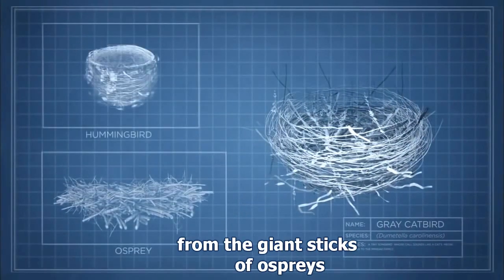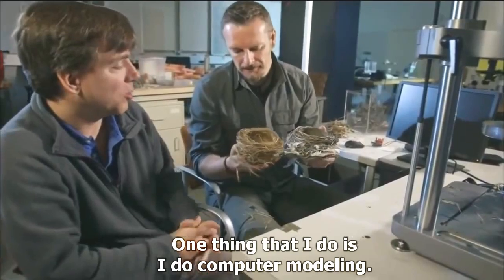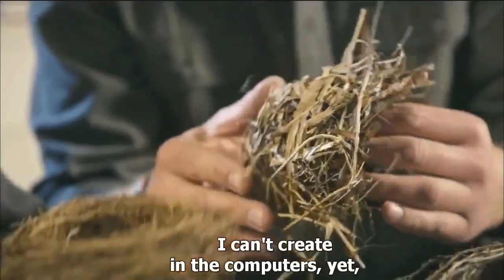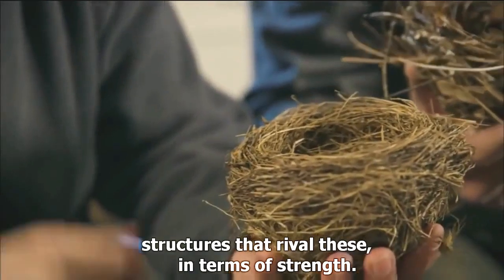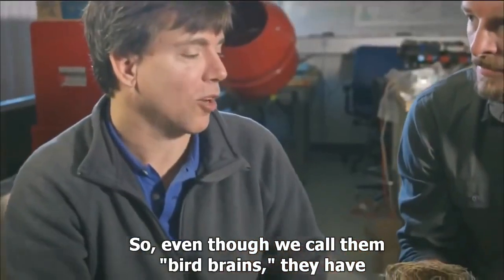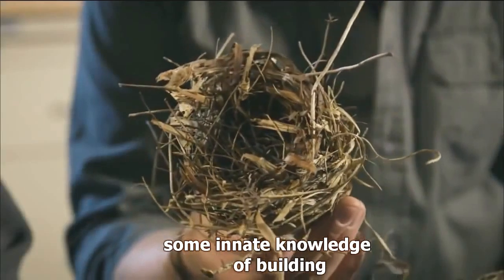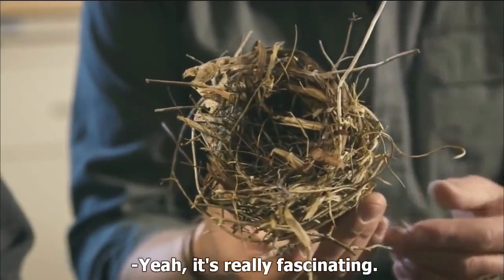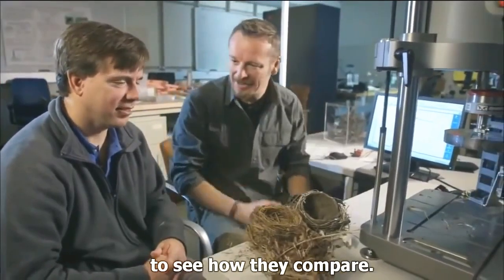From the giant sticks of ospreys to the spider silk thimbles of hummingbirds. One thing that I do is I do computer modeling. I can't create in the computers yet structures that rival these in terms of strength. So even though we call them bird brains, they have some innate knowledge of building that we can't master. Yeah, it's really fascinating. I'm dying to get them under the machine to see how they compare.